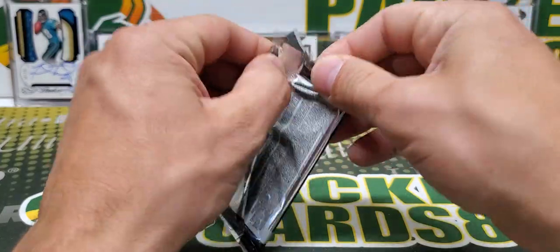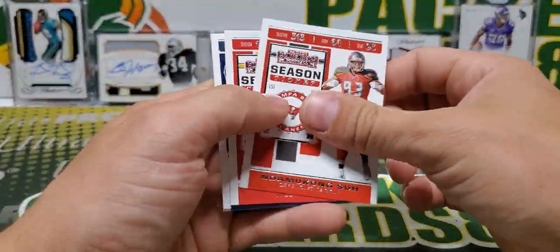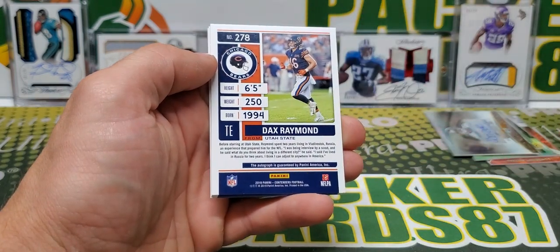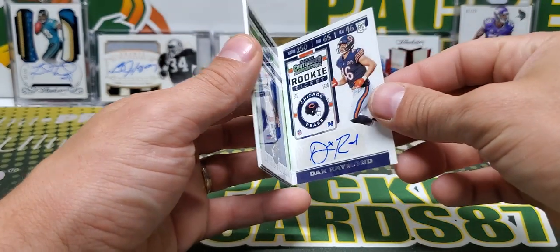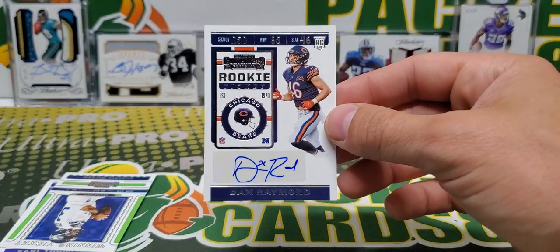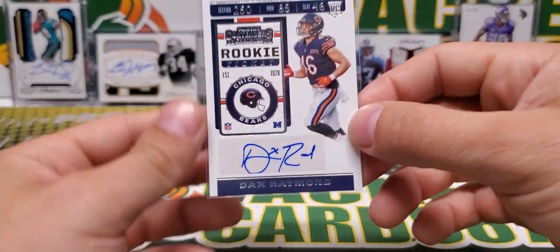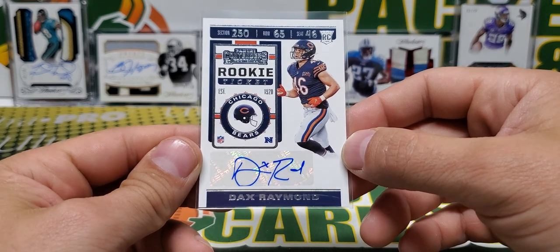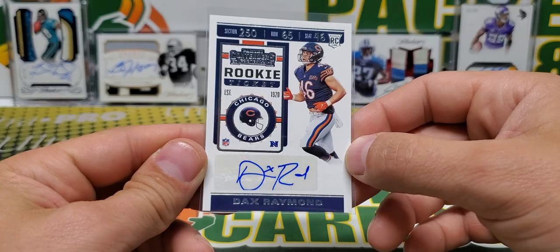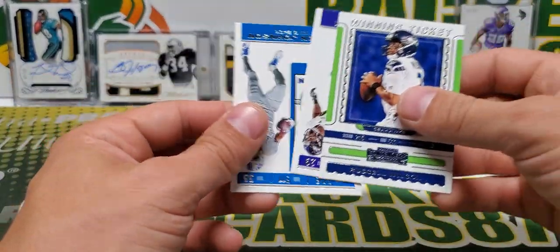We'll see. One pack left. Oh, we got an auto. It's a Bear. Tight end. Dax Raymond. Oh, and it's the variation. It's got the helmet. So this is a rookie variation auto. Oh, we got one auto out of the bunch of packs there, so.